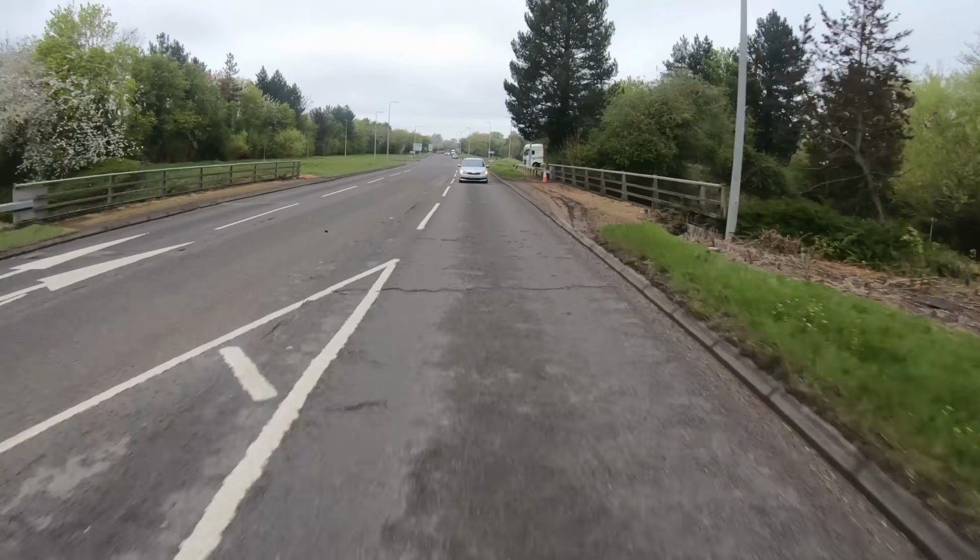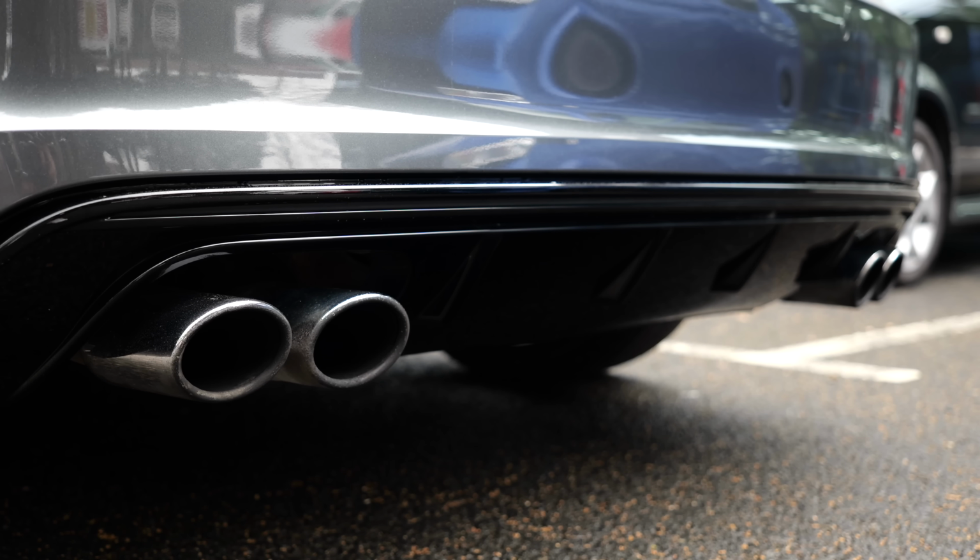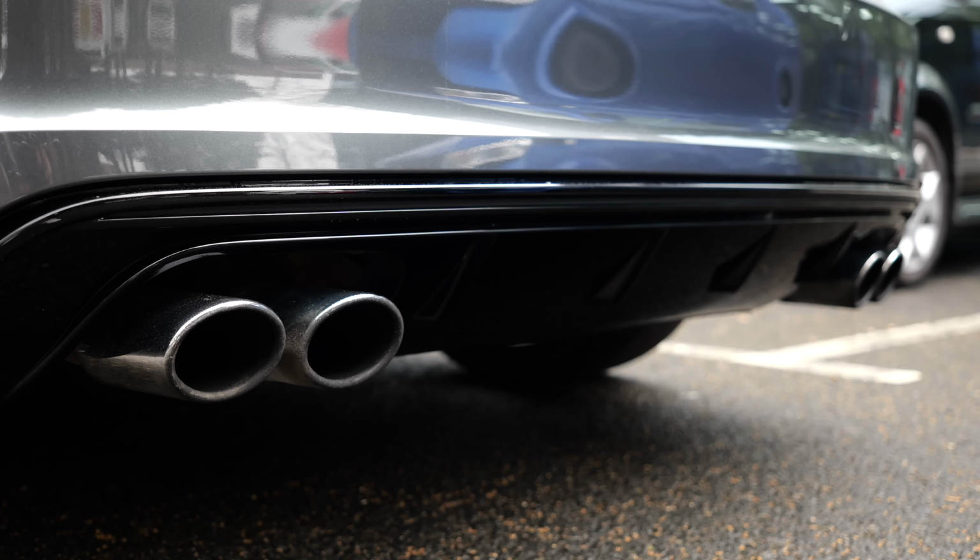Sounds well good. It has a res delete on it as well. So what they do on these cars, Kai, they've got a resonator box in the middle of the exhaust, and sometimes they remove them. It's not illegal to do that. It's perfectly legal. This car's completely stock, by the way. But they remove them.